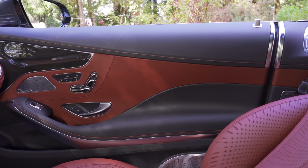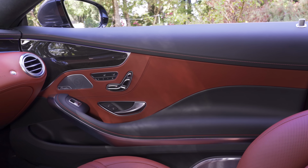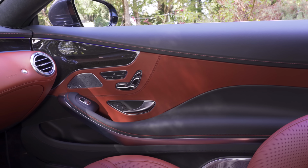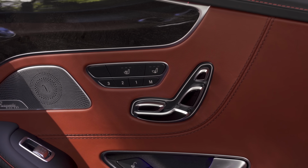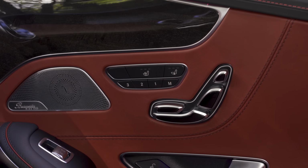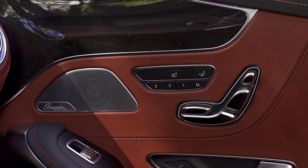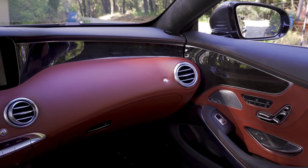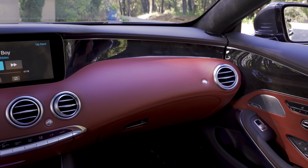We move over to the front doors, we find a lot of soft touch materials and of course real wood trim up there towards the air vent. Mercedes loves to put the seat controls on the doors. That's where we find it in this vehicle as well. In addition to electric adjustable headrest and the extending thigh cushion, we get 3-position seat memory, heating and ventilation controls right there on the door. Again, more Burmeister speakers, and you'll find the lumbar seat controls in the infotainment system rather than over here on the door. The overall interior styling definitely harmonizes with the S-Class sedan, but isn't exactly the same.